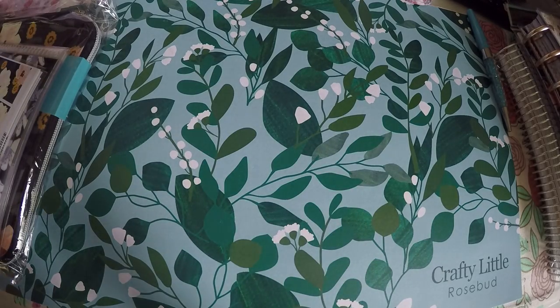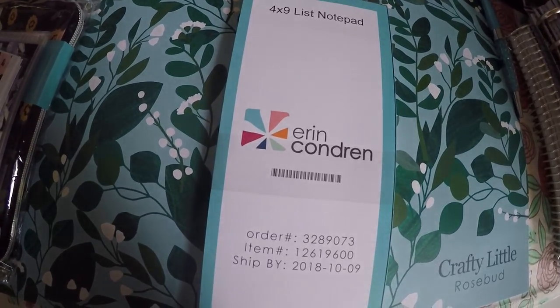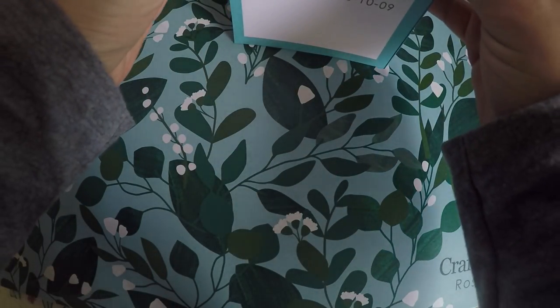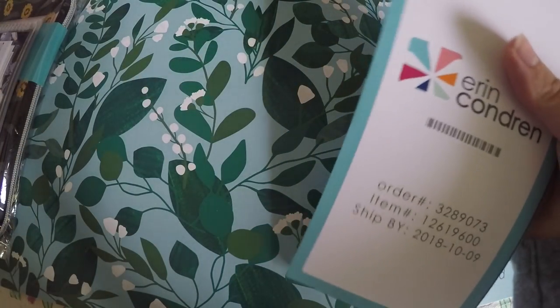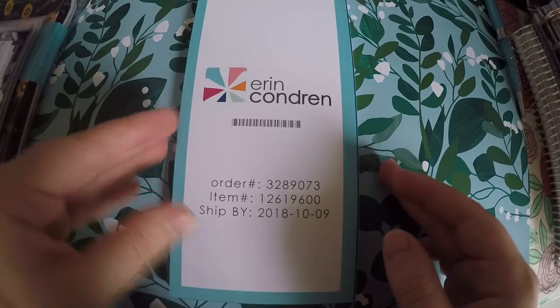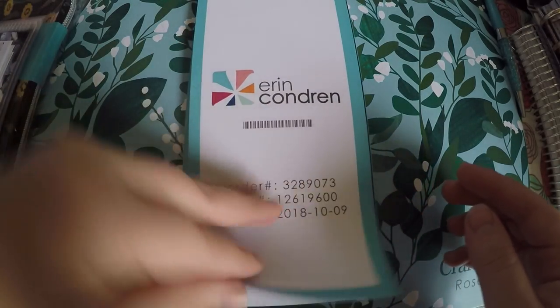So I did pick up a notepad here. This is not as big of an order as some that I have previously bought you, just a heads up. So hopefully I won't take as much of your time. But I do appreciate you taking the time to watch my videos. So I guess I ordered two notepads, or they give you two smaller ones. So we will get into this.